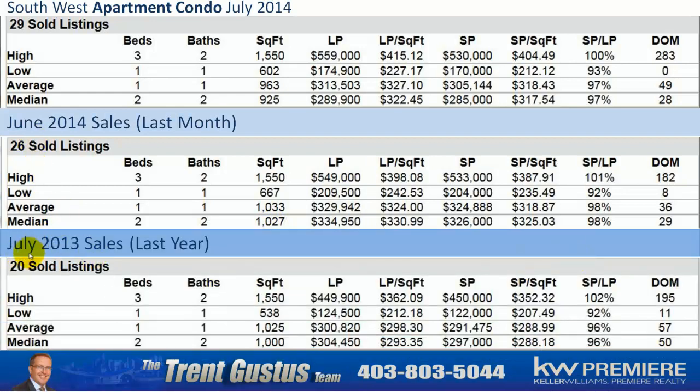Compare that to last year, 20 sales in July of 2013, priced at $288. So the prices are definitely way up for the area. And actually, when you look at the sizes of the units, people were getting a lot bigger units last year than they are this year.